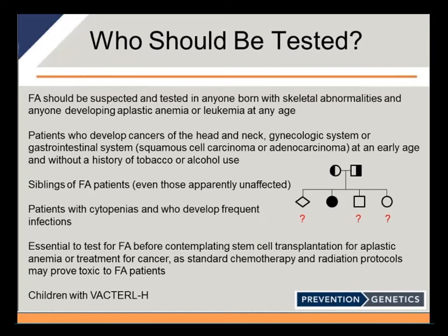So who should be tested for Fanconi anemia? Well, FA is suspected in basically anyone born with a skeletal abnormality and who develops aplastic anemia or leukemia at any age. Also patients who develop cancers of the head and neck, gynecologic system, or GI system at an early age or without a history of tobacco or alcohol use. And again, as I've stated a few times, siblings of FA patients should be tested even if they're presumed to be unaffected.